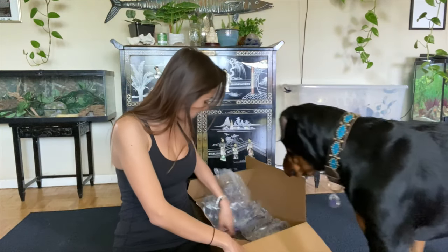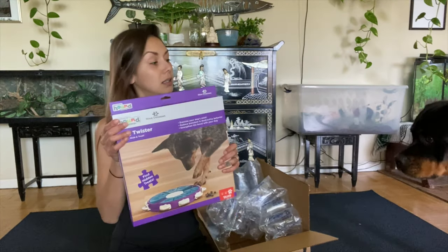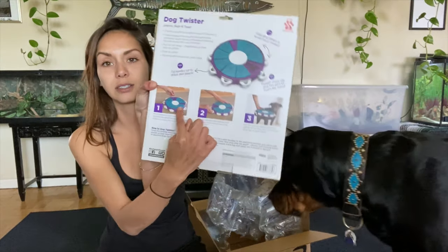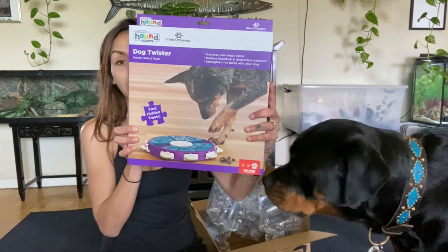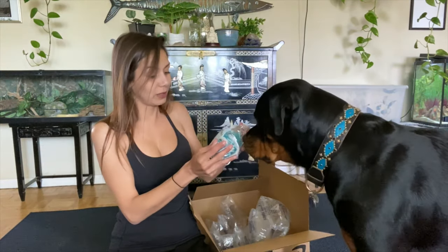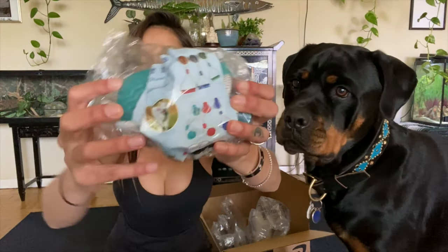Next, we got this doggy puzzle. It is the dog twister. It has a bunch of directions and stuff, so we will try that baby out. And then next we got, I think he will really like this, a ball that you suction to your floor and he tug-of-wars it. I don't know, this might get destroyed really easy, but we'll try it out.